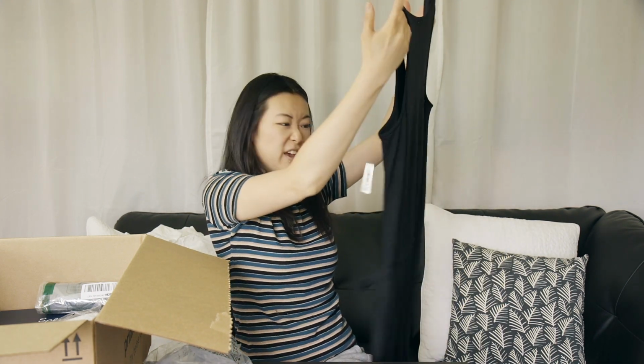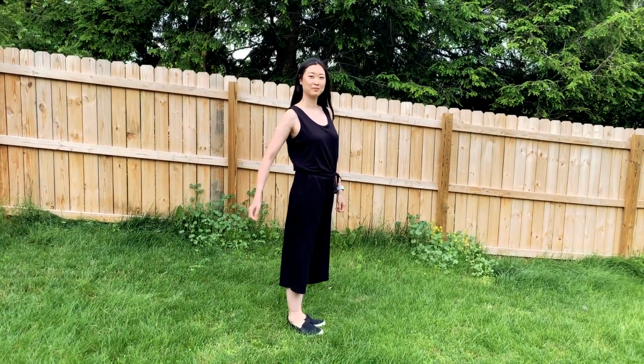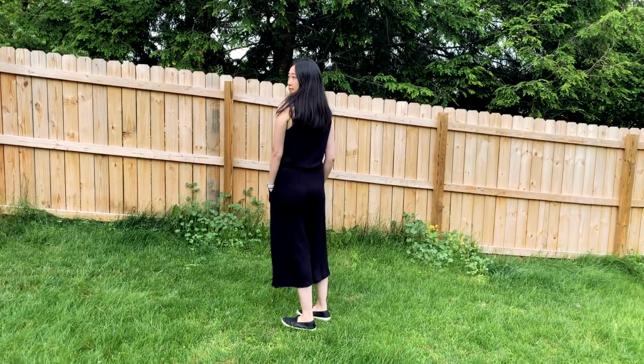It actually feels pretty heavy, so I don't know if that's a good thing. I really wanted to keep this one, but it was doing something weird underneath the armpits. It was a little too big, and I didn't want to deal with altering it, so I returned this one too, unfortunately. The next items that I got are for lounging.